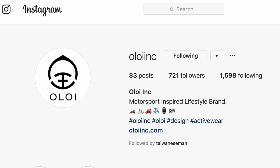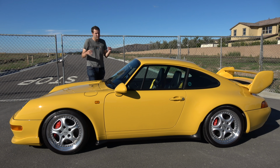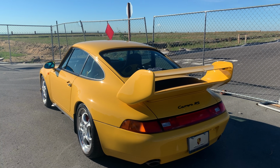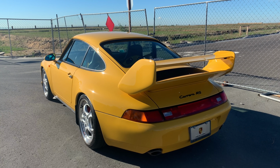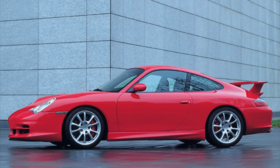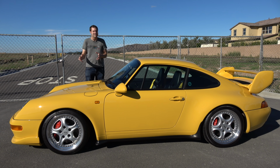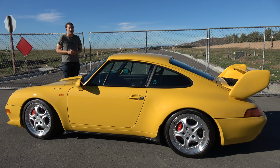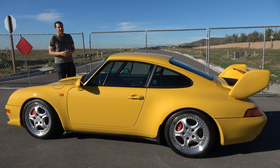But back to the RS. The 993 Carrera RS is especially special because it's the predecessor to the GT3 RS models that have become so popular. But Porsche didn't send a GT3 model to the United States until the 996 generation in 2004, and we didn't actually get a GT3 RS until the 997 generation in 2007. And yet, here's this one, imported from Japan, completely unmodified and incredibly rare, as Porsche only made about 1,000 of these for the entire world more than 20 years ago.